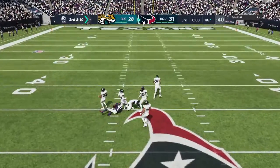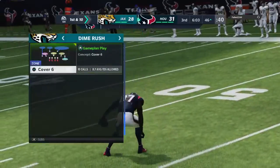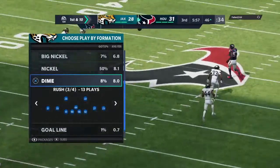Now a deep ball here, hauled in just past the 50. And he is going to have a Texans 1st down as they're able to get the 3rd down conversion. A 1st down and then some. Give him 29 yards.